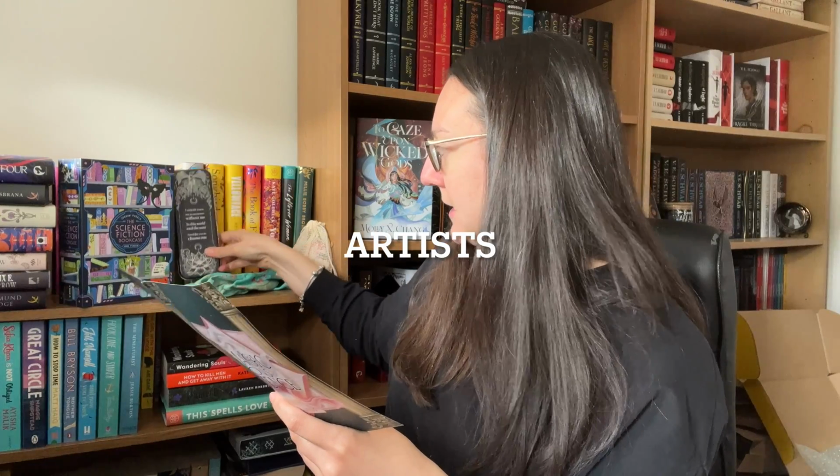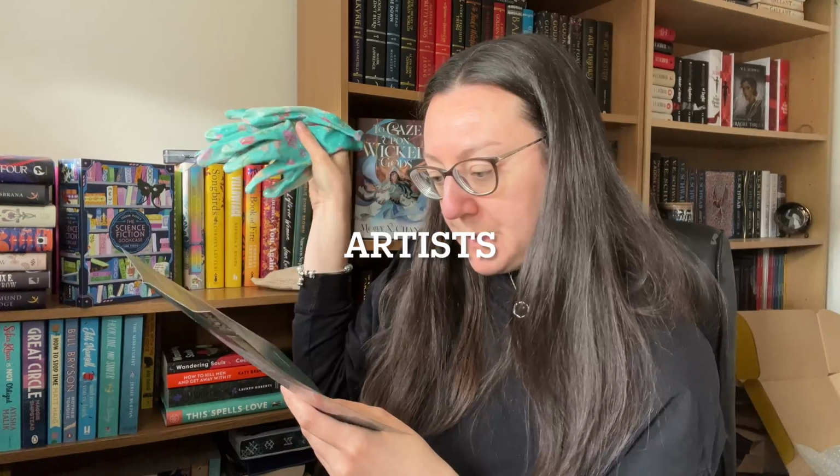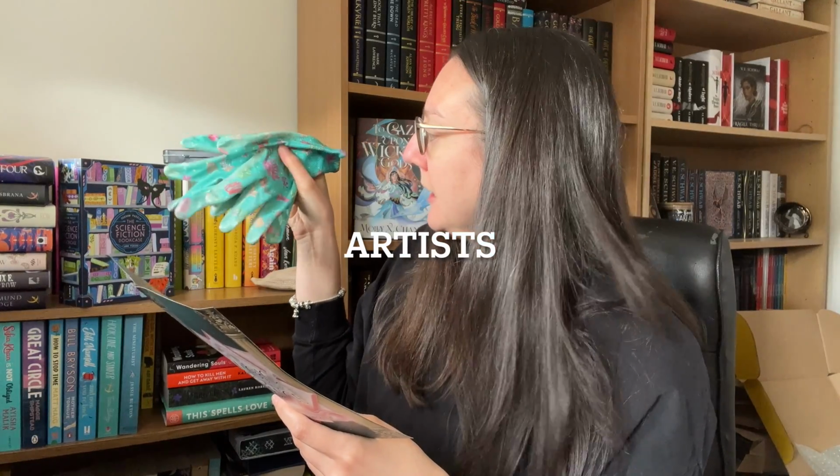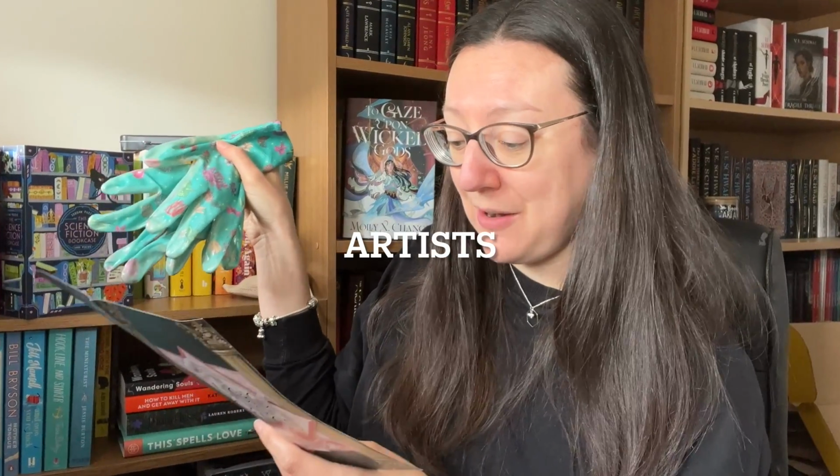We've then got the gardening gloves, which are, I'll pop you up there for a moment. Botanical Constellation gardening gloves. Oh, there's stars on them. I did not even notice that. I didn't even look that closely.